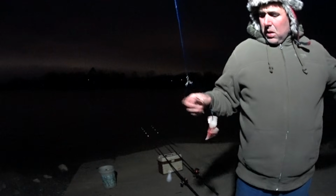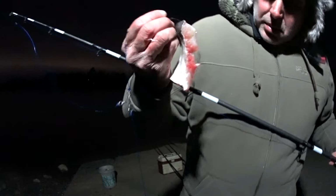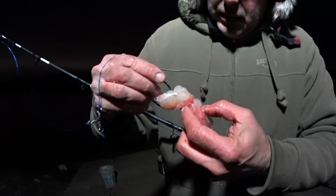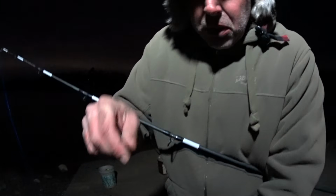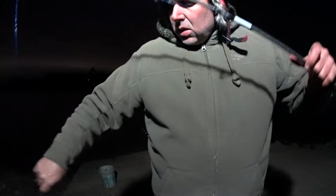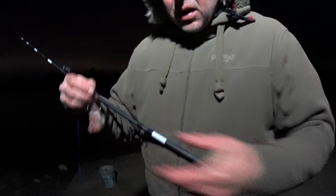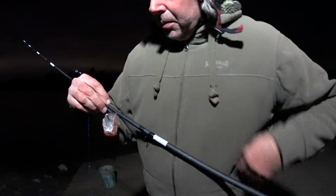There's my bait, a chunk of blue catfish. I could leave that whole, or I could even cut that in half and use it as two baits. I'm gonna leave it whole. Actually, I cut it in half. This is the back portion towards the back. Stomach portion still left for another bait.